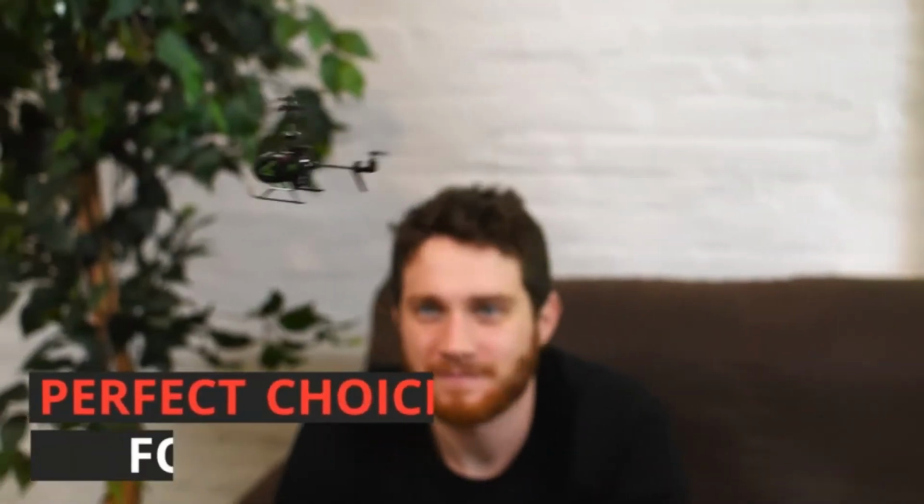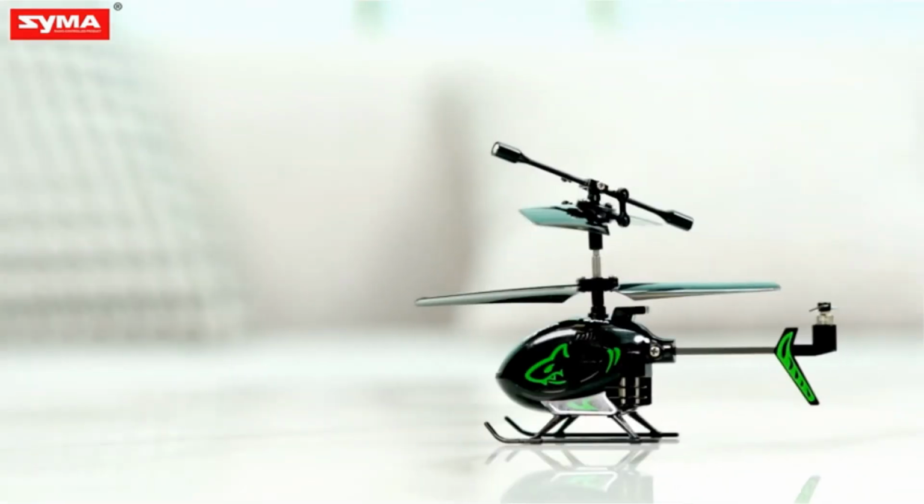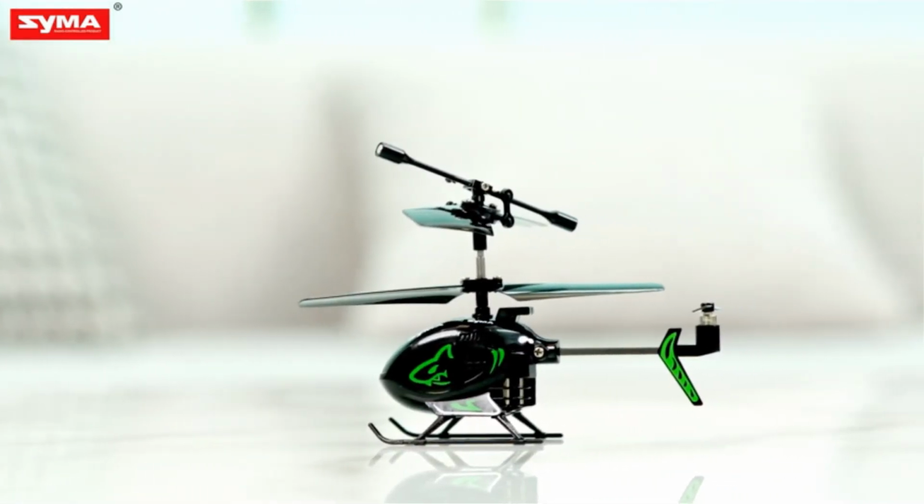Each of the operating options has different functions which help the users to use it smoothly. So, if you are buying a remote control helicopter and your budget is under $50, then please have a look here.